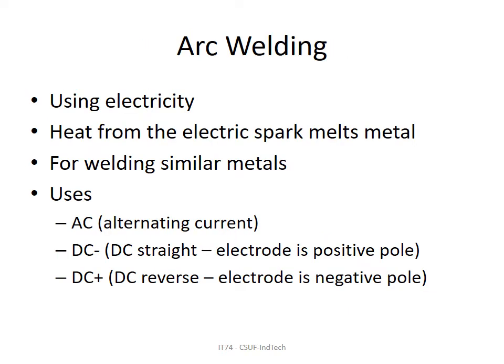Okay, now we're going to switch over to arc welding, and that's where you use electricity to create a spark hot enough to melt the metal. That spark is created because electricity flows in a path, and when that electricity is jumping across an open gap, it creates resistance, and that resistance allows for enough heat to melt the similar pieces of metal and join them together. Now, electricity can use alternating current. It can use DC straight, where the electrode is positive, or DC reverse, where the electrode is negative. It has to do with which way the electrons would be flowing in theory. Since electrons don't exactly do that, it's not exactly what's happening, but you can make those three setups.